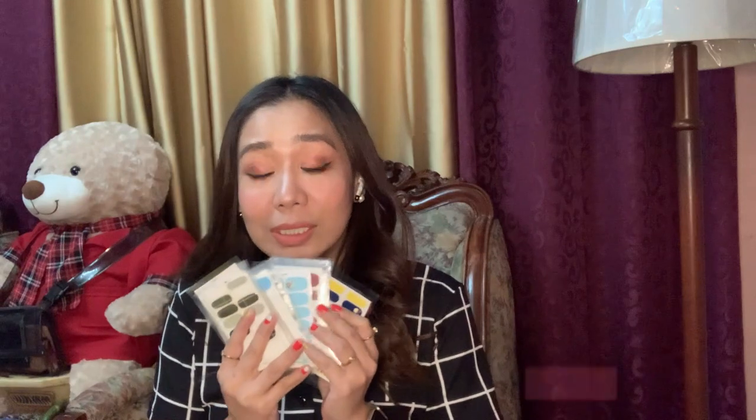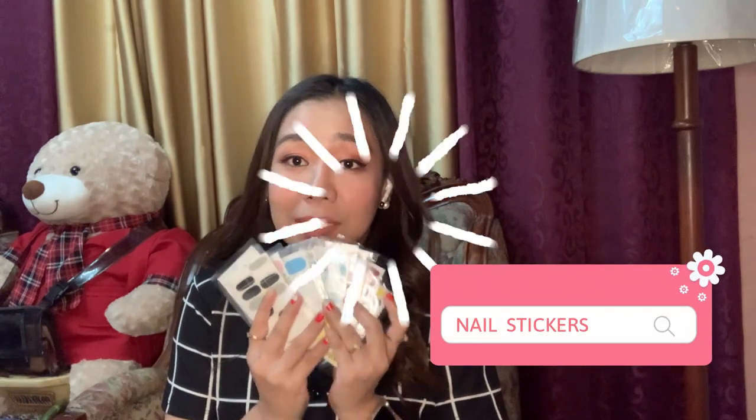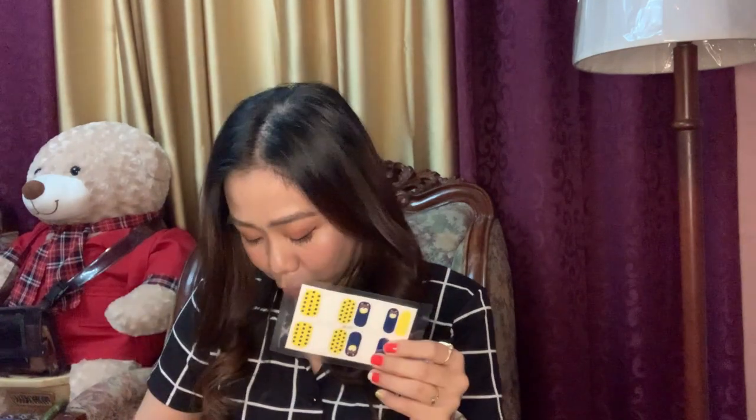So what I did was I purchased these cute nail stickers from Shopee, and they're only 9 pesos during the 6/6 sale. It's super easy to use. All you have to do is, so as you can see, like for example, this one, it has different sizes. So you just have to pick which one suits each of your nails better. And then, madali lang siya. It's like a sticker that you are going to put on.